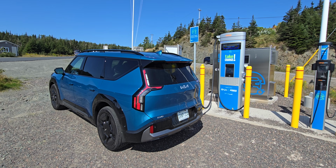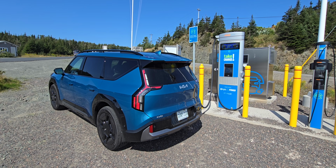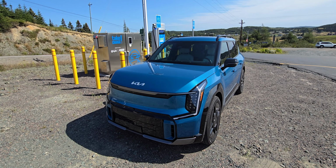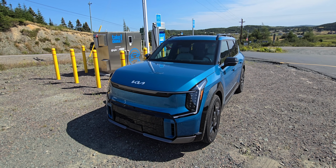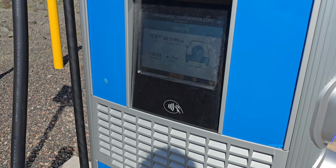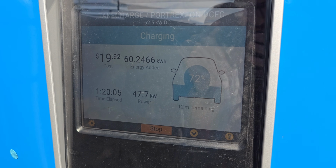When it comes to charging, the EV9 is one of the fastest charging EVs out there, as long as your local charging infrastructure supports it, of course. On a 350 kilowatt charger, the EV9 is supposed to be able to go from 10% to 80% in just 24 minutes.